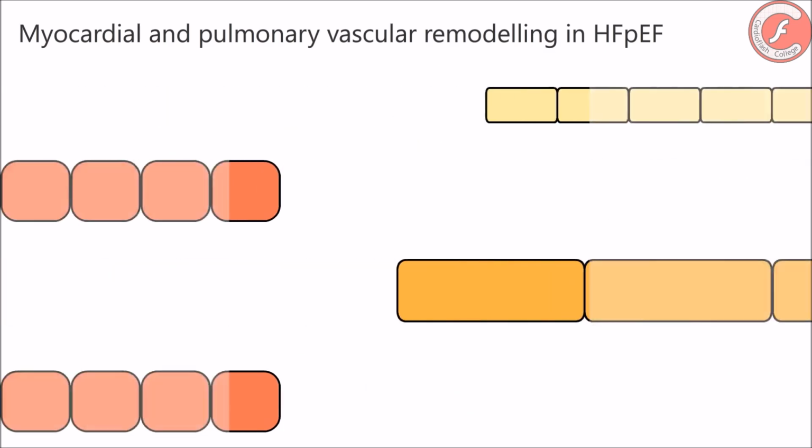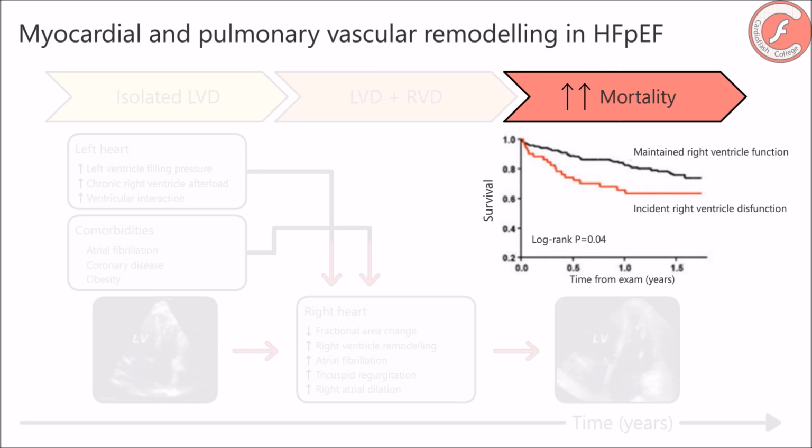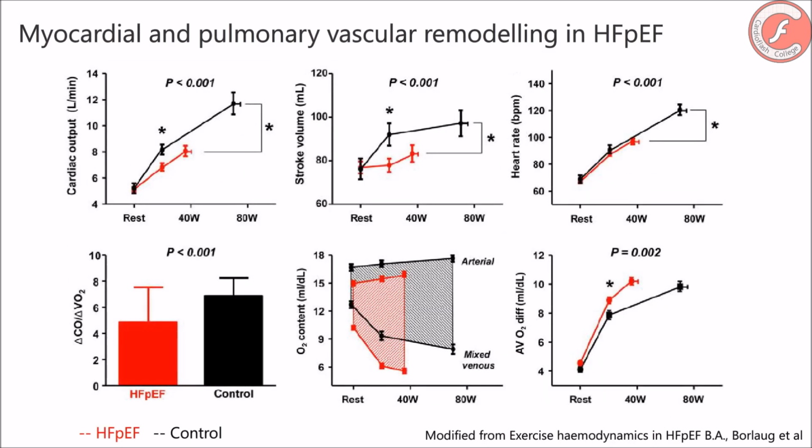Although this phenomenon is closely related to the severity of pulmonary hypertension, the increased morbidity and mortality associated with right ventricular dysfunction is independent of the degree of pulmonary hypertension. Finally, during exercise, a functional decoupling between the right ventricle and the pulmonary artery can occur, which could significantly contribute to the worsening of heart failure.